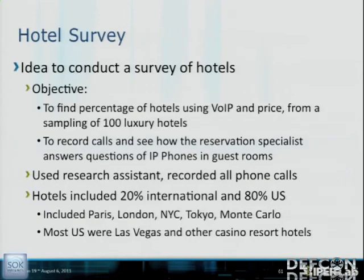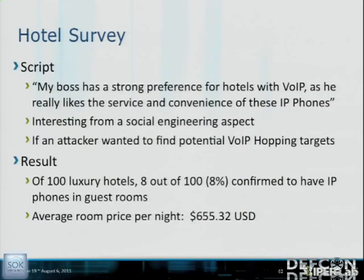Okay, so another fun thing that I did is I decided to do a little survey of hotels. It was kind of a social engineering survey, just to find out what was going on in the marketplace. So I had a research assistant find 100 of the most expensive, luxurious resort hotels in the world and call them up and find out, A, do they have VoIP in the hotel guest rooms, and B, what was their price? As a result, it was 20% international, like Paris, London, Tokyo, Monte Carlo, and then 80% domestic, mostly Las Vegas casino hotels. And the script went like this: my boss has a strong preference for hotels with VoIP, as he really likes the service and convenience of these phones.